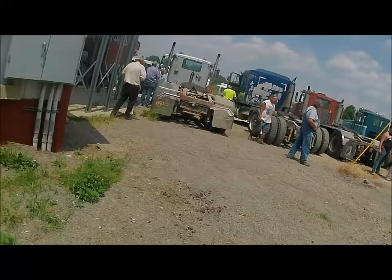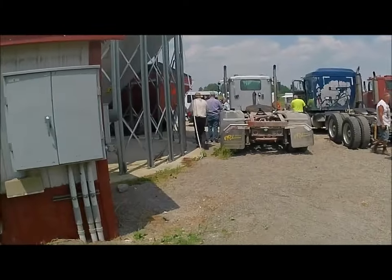$5,000. Ladies and gentlemen, on behalf of the Wuertz family, we absolutely want to thank you for a great day. Go ahead and start the skid loaders and load your truck.